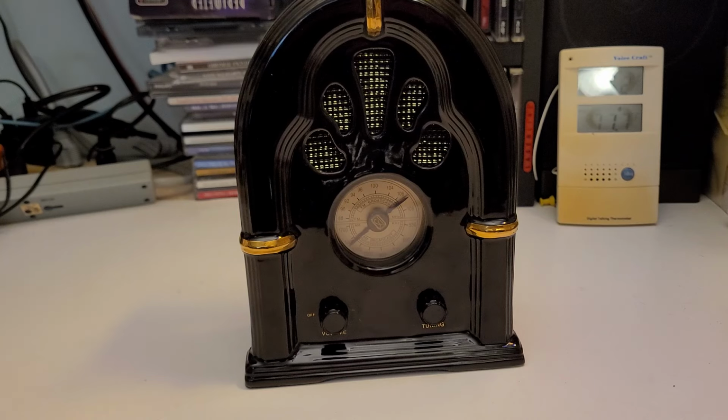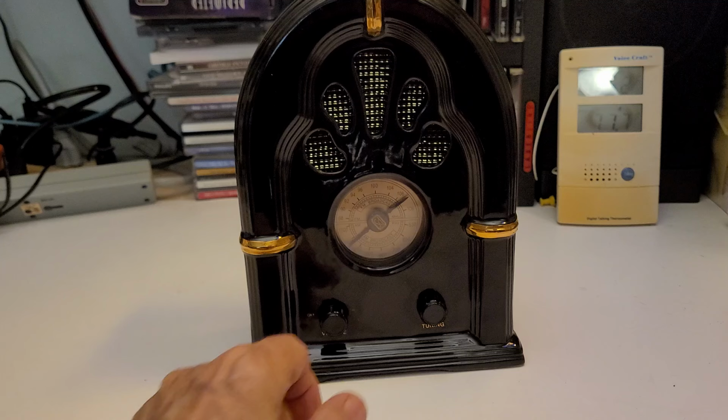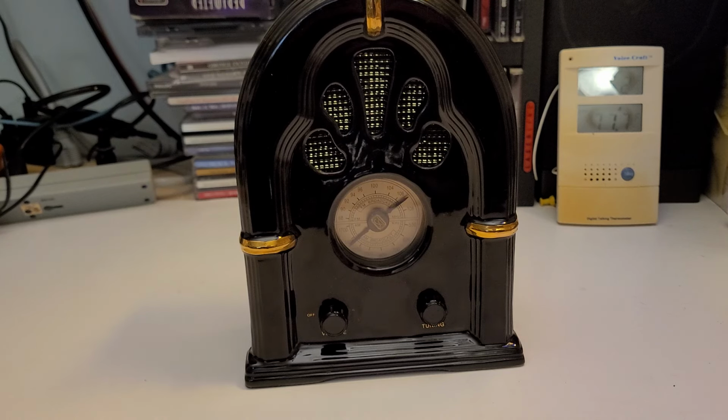TRRS. Now, that isn't even dealing with charging. They're not even all. We've got a very unusual radio. I think it's a collector's item. This belongs to Jeff. This is a Paul Sebastian reproduction.